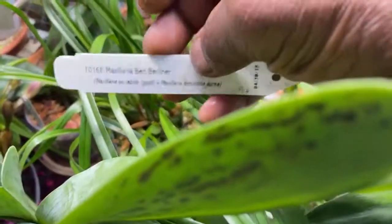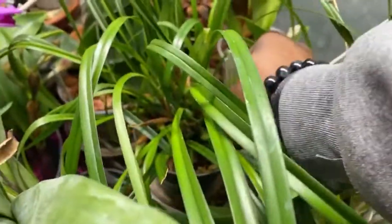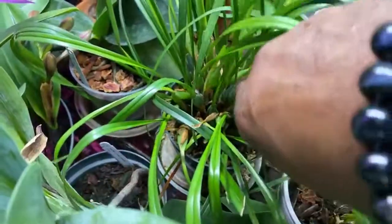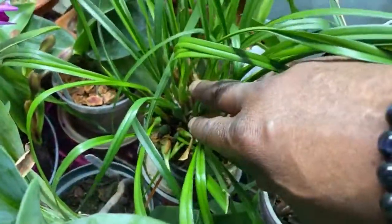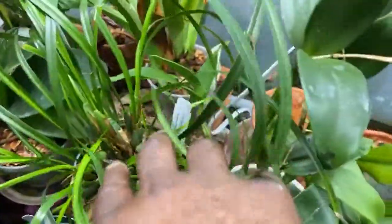Now, I've got this one down here, which is Maxillaria Ben Berliner, which is variabilis crossed with tenuifolia aurea. And it put up a lot of new growths that have started to mature off. So I would expect, come the end of winter, towards the beginning of the spring, for all of these to be pushing forth some buds from the bottom of these sheaths. That's generally how that works.